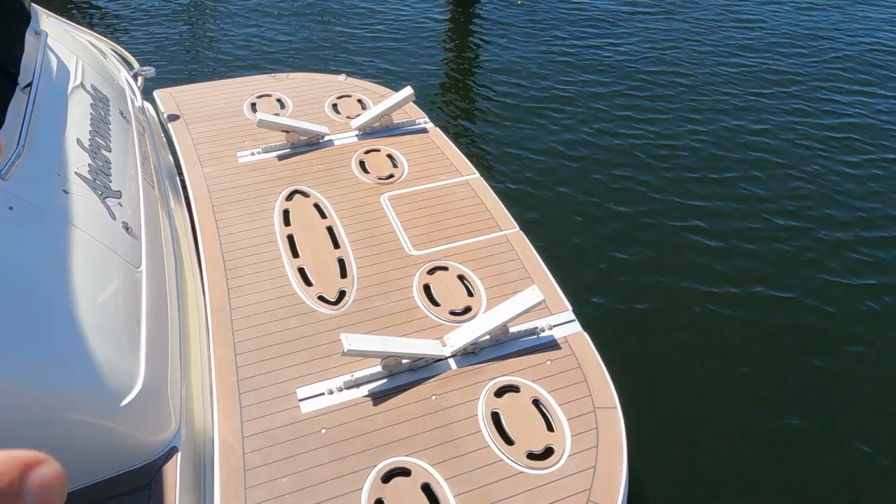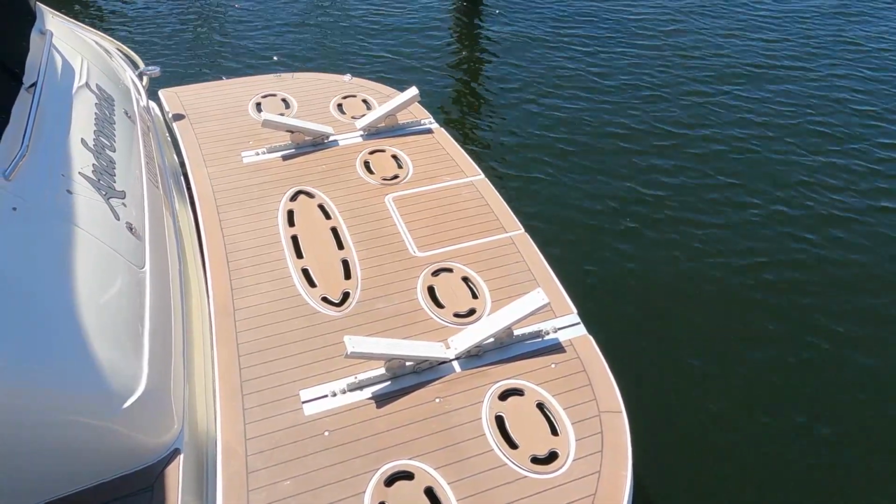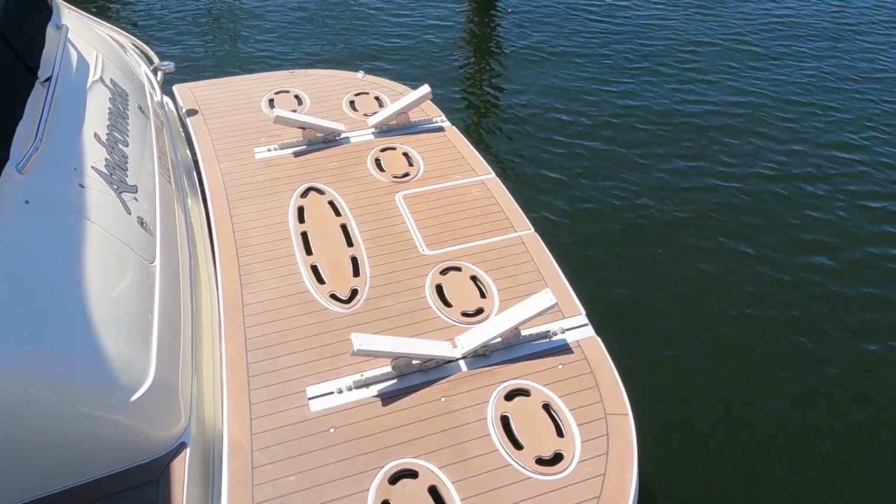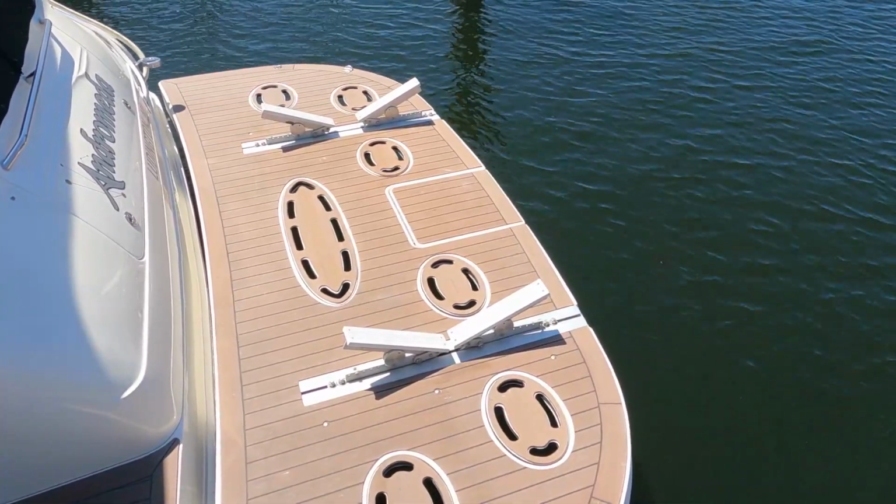So we're going to get Furley on here, deflated, and adjust those chocks to the exact correct angle so the entire rubber pad is in contact with the bottom of the dinghy. And then we will inflate Mr. Furley and bring the motor down, and we should be good to go.